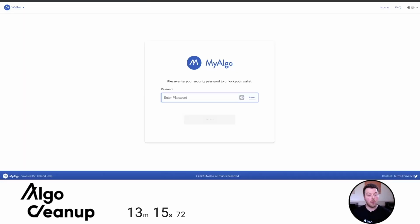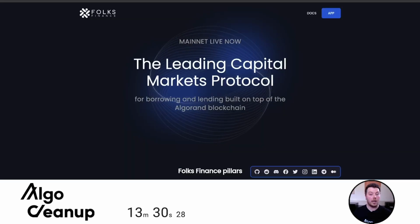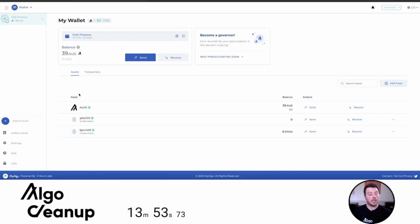So if we come back to my wallet now, I'm going to sign back into my algo. And we can see that I have 39 algos in here. That's because I have sent 10 algos to the Folks Finance Governance tab, and so those algos actually left my account. But what I got in return were the GAlgo 3 balance. What I decided to do with that is put it up as collateral. And what was given back to me was Folks Governance Algo 3, which I then was able to borrow against, and I borrowed 10 algos. And so we can see that all happening because I put 20 up, but I borrowed 10. So that's how I'm at around 40 algos.